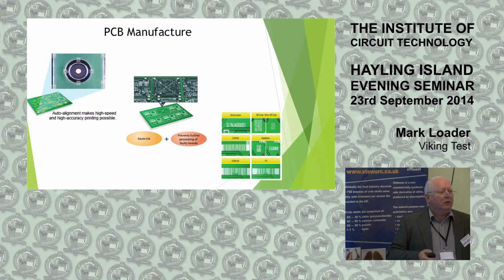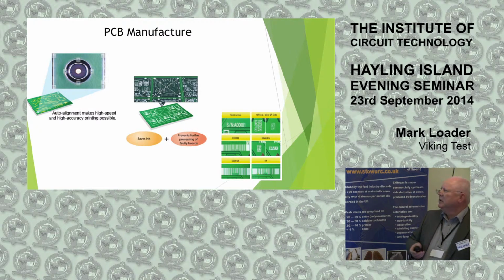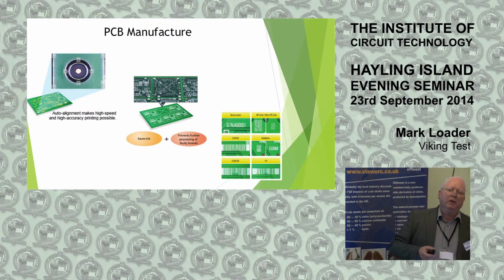What Steve's machine hasn't got, which he's still waiting for, is auto alignment, crossouts, and barcoding. All these are available on much more advanced systems that are commonly in use in quite a lot of the electronic industry.